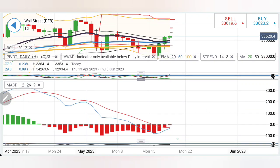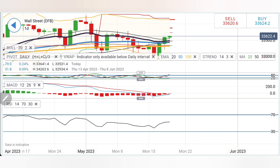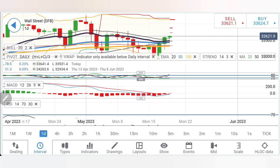Stochastic looking up, MACD trying to converge for a crossover for a buy entry, RSI almost flat, considering this a buy entry at 33,650 and a sell at 33,530. Till 33,530 do not consider this as bearish. On the upside, beyond 33,650 you can still expect 33,720, 800 levels. Take your trades accordingly. Trade with a stop loss, trade with a trailing stop loss.